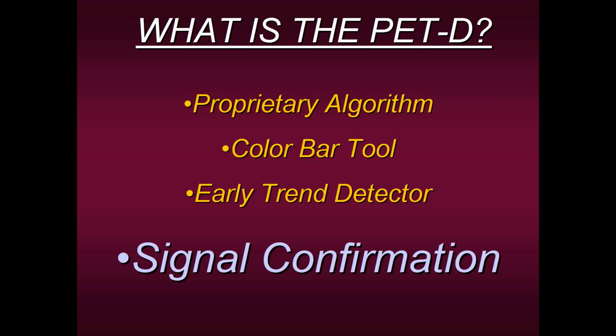Now, what we mean is if you have a buy signal, regardless of what strategy you're trading, that bar where everything comes into play must be colored green by the PET D. We don't care what the previous bars were colored. Just as long as that one bar is colored green, you will have a higher level of consistency if you follow that simple rule.